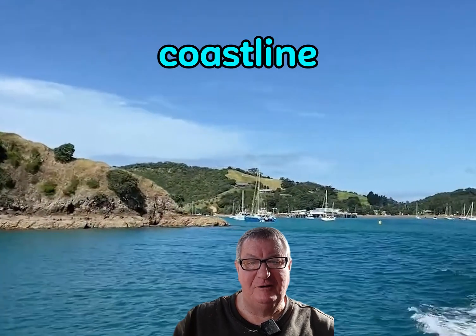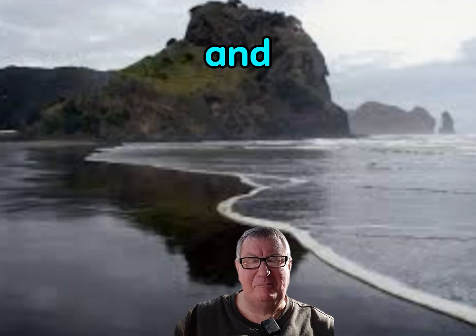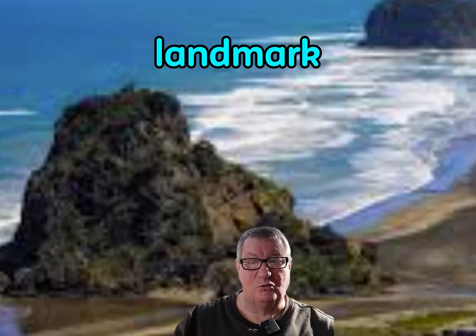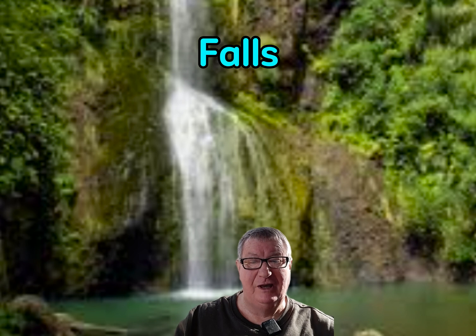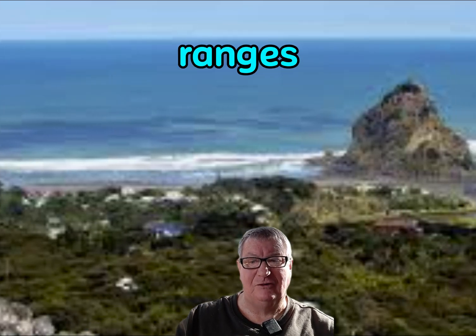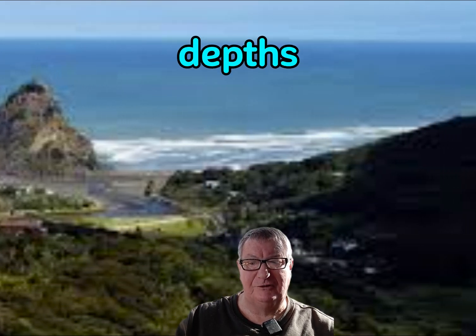It's now 5:30 p.m. when the rugged beauty of the coastline begins to unfold. Piha Beach, with its dramatic black sands and powerful surf, stands as a testament to nature's raw power and beauty. Lion Rock, an iconic landmark, rises majestically, offering panoramic views that are simply awe-inspiring. Nearby, Kitekite Falls cascades into a natural swimming hole, a hidden gem amidst the verdant Waitakere Ranges. These ranges, with their lush forests and myriad of hiking trails, invite adventurers to explore their depths.